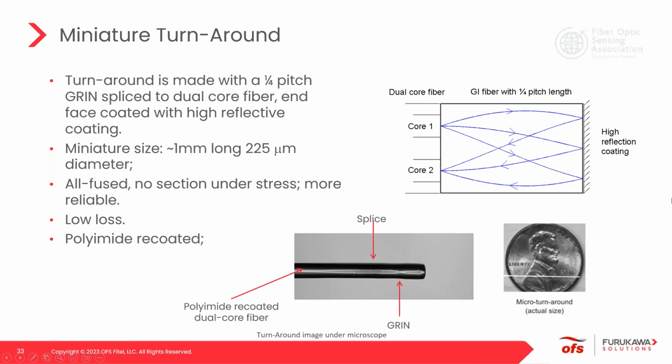So this is very small. It's only about 1 millimeter long and 225 micron in diameter. So it's all fused, with no sections under stress, so it can be more reliable. And it can also achieve very low loss. And this whole section is polyimide recoated, so it's relatively robust.